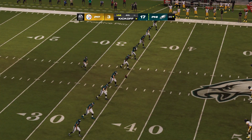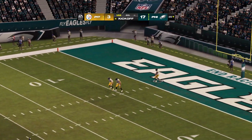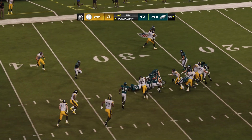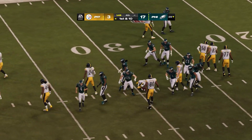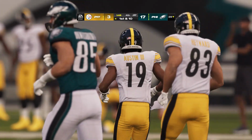After the field goal, here's Elliott to kick it away. Austin elects to bring this out of the end zone. And it's a pretty good return here as he'll get this up to the 29. So here's Pickett and the Steelers.